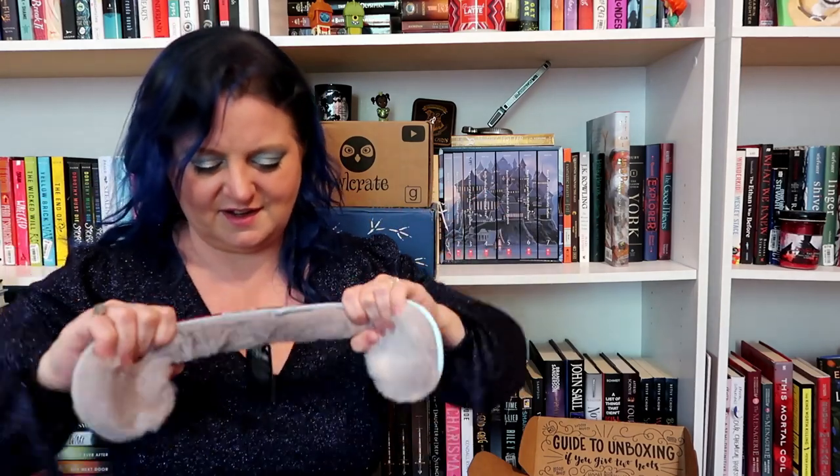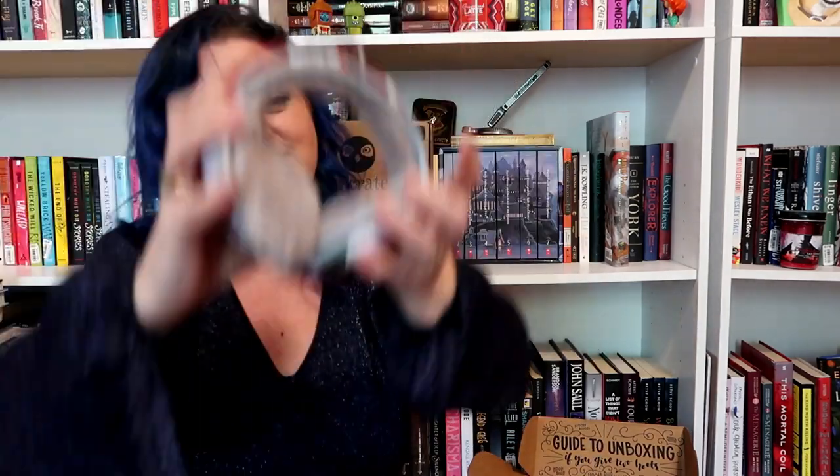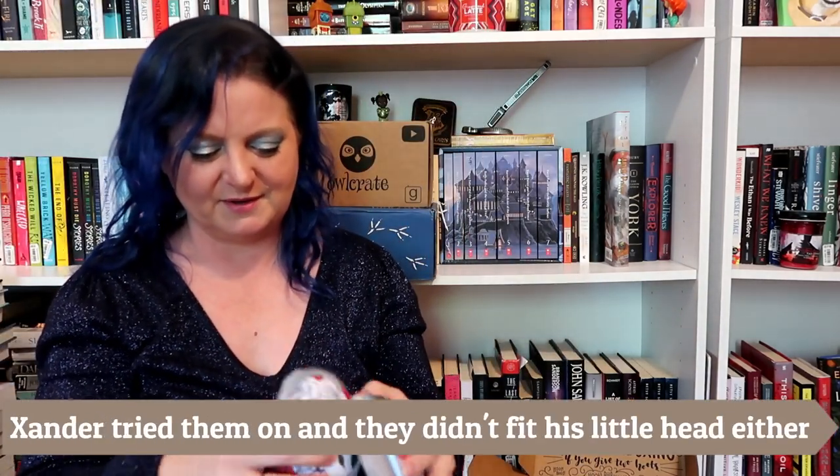So they twist and they're super fuzzy. Okay, let's see. Okay, they will expand a little. They don't fit over my ears. Well, I don't have a big head. I imagine they probably got quite a few people that these are not going to fit.